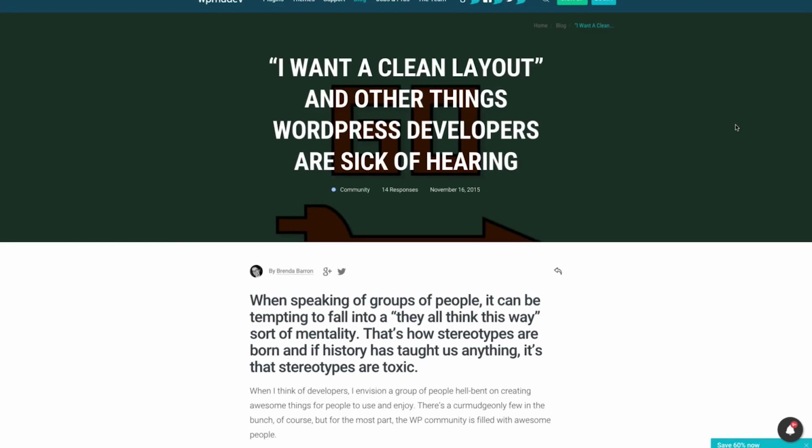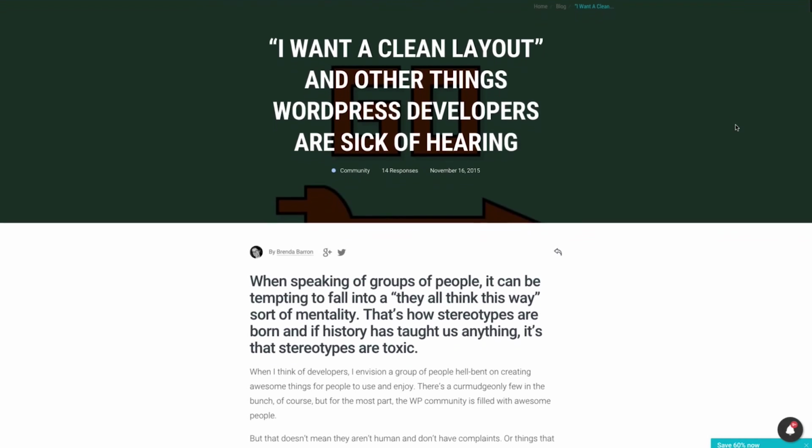So, but yeah, definitely an interesting article altogether. Yeah, let's jump to the third and final article. It's called I Want a Clean Layout and Other Things WordPress Developers Are Sick of Hearing. So this article was published at wpmudev.org, and it was written by Brenda Barron.